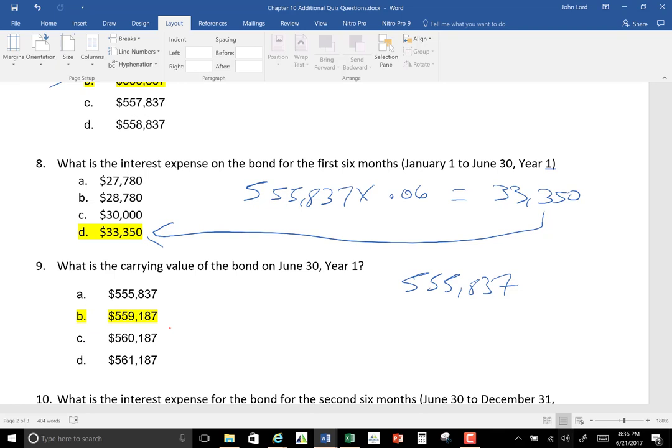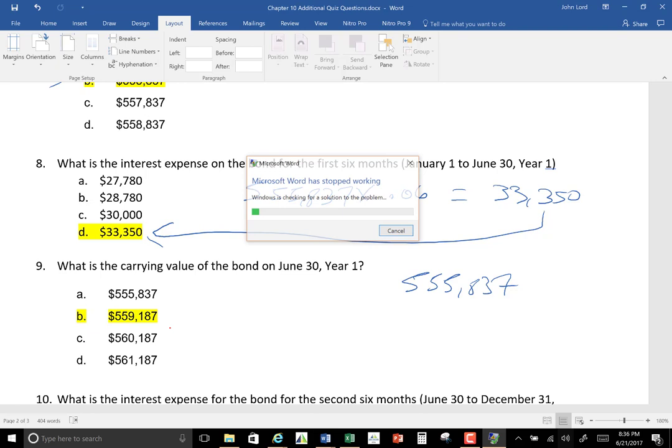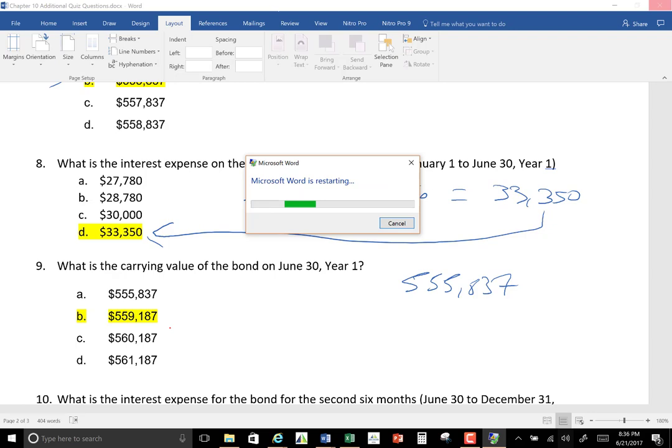Kind of following up to Paul's question, when do you use the 10% versus the 12%? And you said it's like the interest expense also.